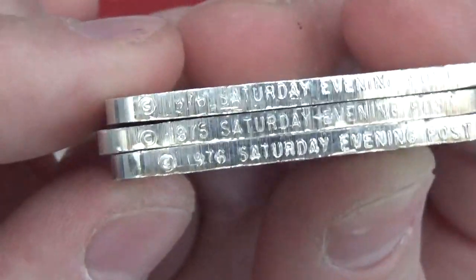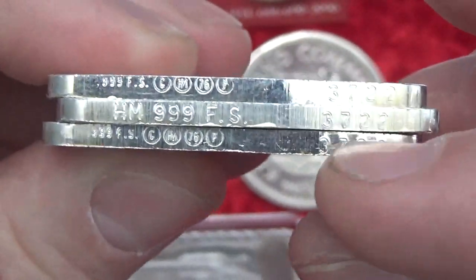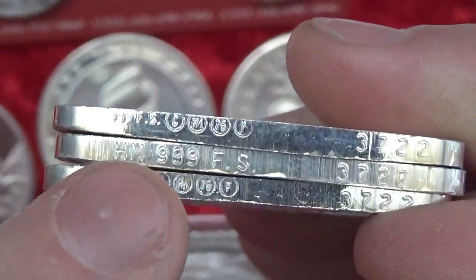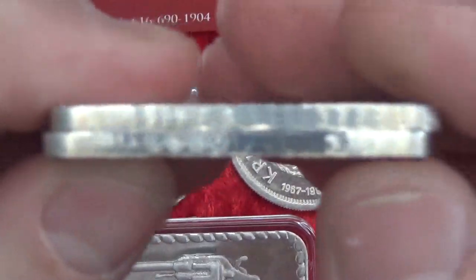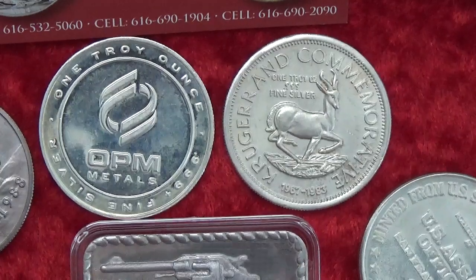They're all 76. Saturday Evening Post on this side. Top and bottom one, all three of them have the same number. These came from a set. I bet they're all matching serial numbers from a set. Now these ones have different stampings here, as the one in the middle, the Dreams of Long Ago, doesn't have those marks.